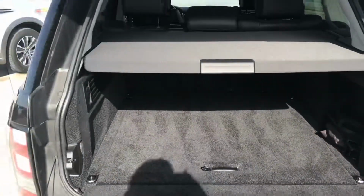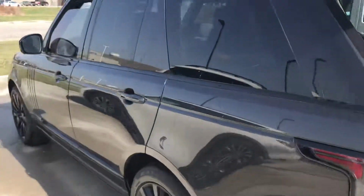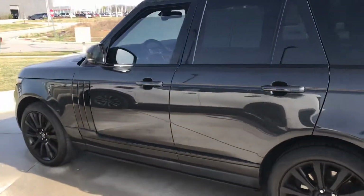All in all, Gavin, this car is clean. It has been detailed. It's ready to be seen, and it's ready to be owned by you.